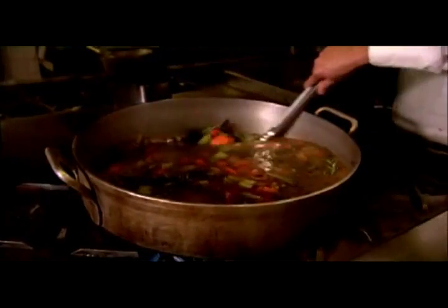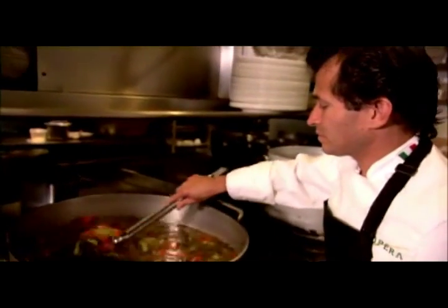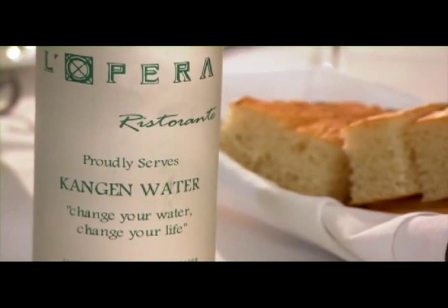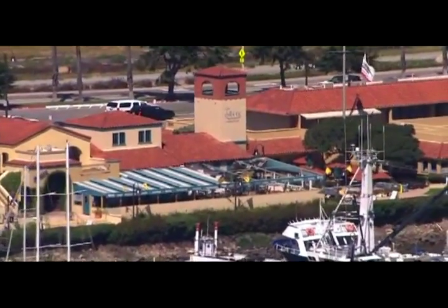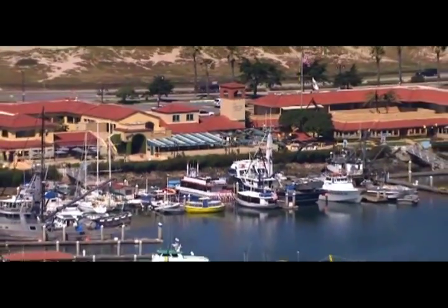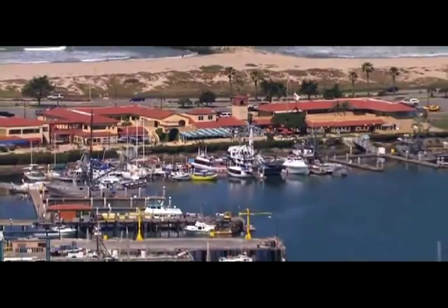And little by little, I actually replaced the brand of natural water that we used to use, and now it's only the Kangen water. What I use here at L'Opera is just quality ingredient, and of course, Kangen just fit perfectly. Being located right here on the water, on the ocean, it makes us more aware too of all the debris and trash that goes into the ocean.